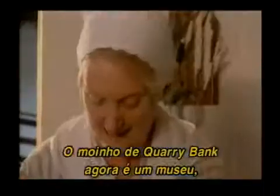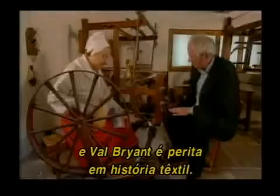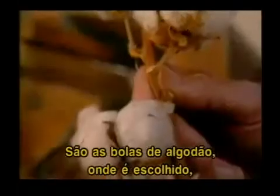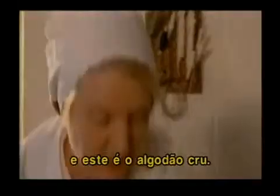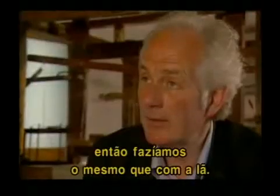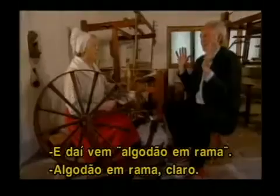Quarrybank is now a museum, and Val Bryant is their expert on textile history. This is the cotton in its natural state, isn't it? This is the cotton bolls where they get picked, so we get this raw cotton. And when cotton came in, we didn't know really how to prepare it, so we treated it just the same as wool. So hence you get the word cotton wool. Cotton wool, of course, yes.